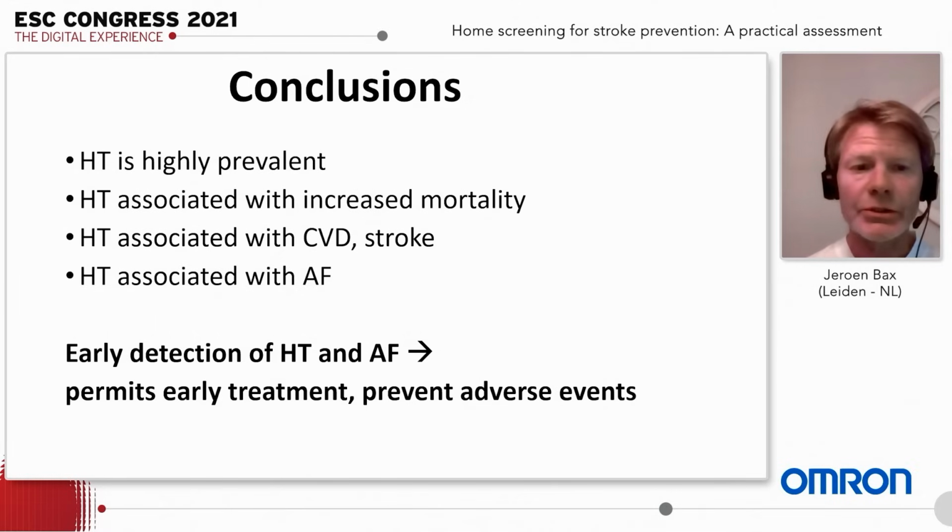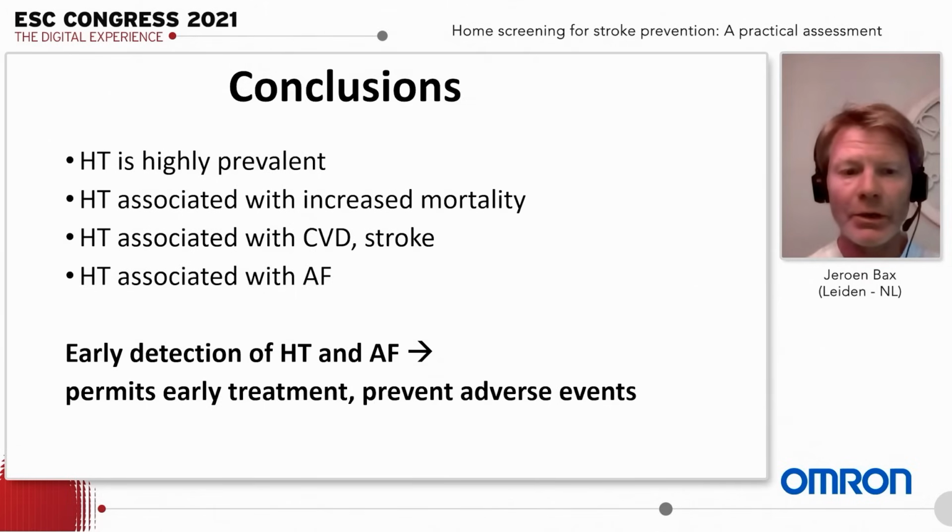So the conclusions of what we have discussed previously are that hypertension is highly prevalent. Hypertension is associated with increased mortality. Hypertension is associated with cardiovascular disease and stroke. And finally, there is a strong interaction between hypertension and atrial fibrillation. So early detection of hypertension and atrial fibrillation will permit eventually earlier treatments. And eventually, we will prevent these adverse events in our patients.